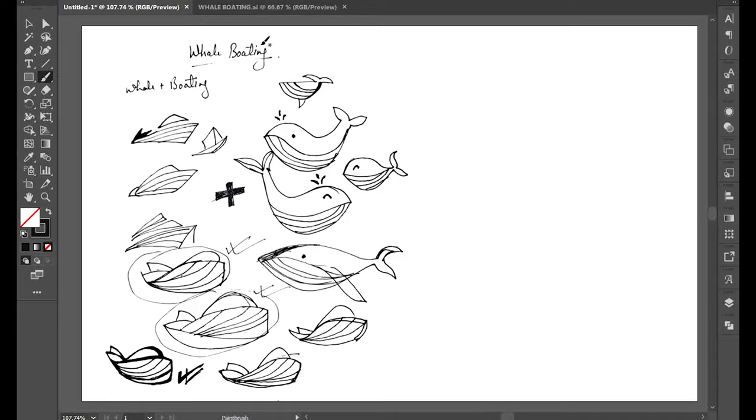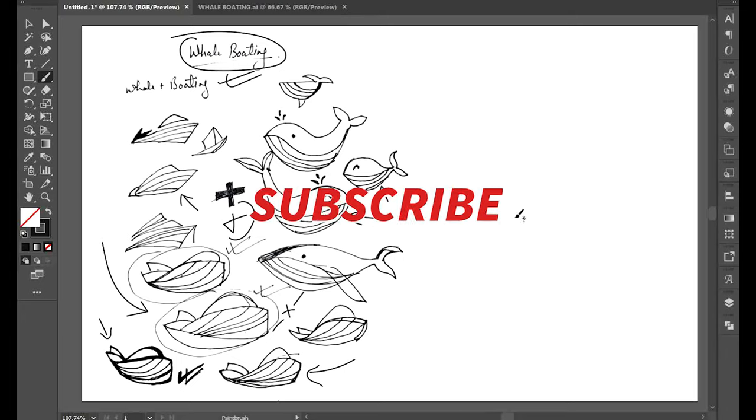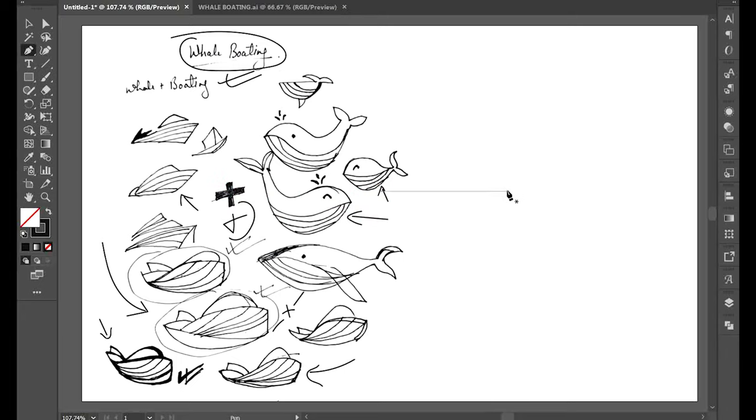So we have text Whale Boating. I've created these sketches of boat and whale, by taking some ideas from web. I gave a whale head shape to a boat and created whale pleats under it, so that it can express both whale and boat and we can use it as an icon. I'll take the below concept to create the final one. Let's begin.